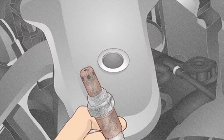Fuel filter. A clogged fuel filter can restrict the flow of fuel to the engine, causing starting and acceleration problems. Fuel injectors. Dirty or clogged fuel injectors can prevent the correct amount of fuel from being injected into the cylinders, leading to misfires and poor acceleration.